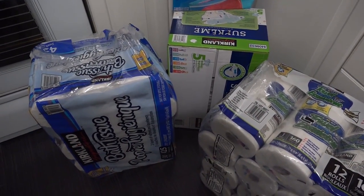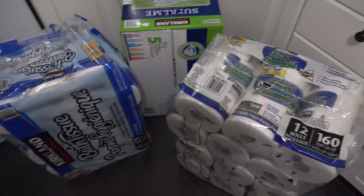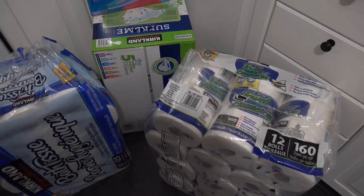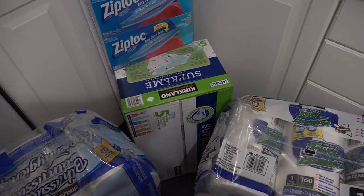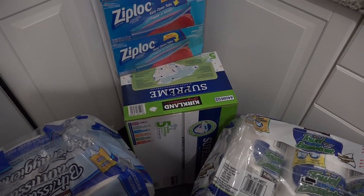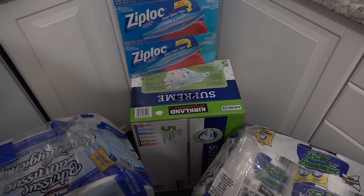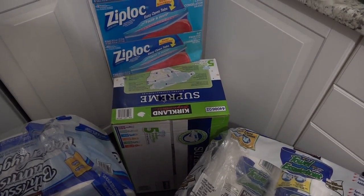Okay, so let's start with the items on the floor. We got a pack of toilet paper, a pack of paper towels, some diapers. My son is potty trained during the day, but not yet at night, so he still needs some diapers. So that will last us for several months. Hopefully he'll be potty trained at some point and we won't need all of those, but we do for now.